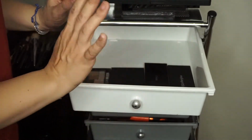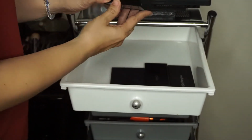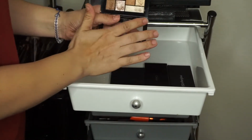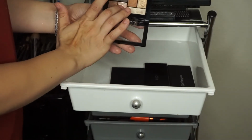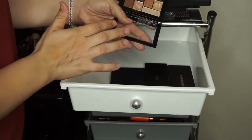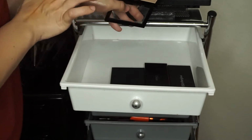These are 4 palettes that have pissed me off royally, but I keep them because I want to keep on trying. So this is the City Mini palette from Maybelline. I only use this once. Look how sloppy this is. Look how much I had to dig in here. Look how chunky it is. Yeah, it swatches beautifully, but not with a brush. And there's not a single matte in here, by the way.